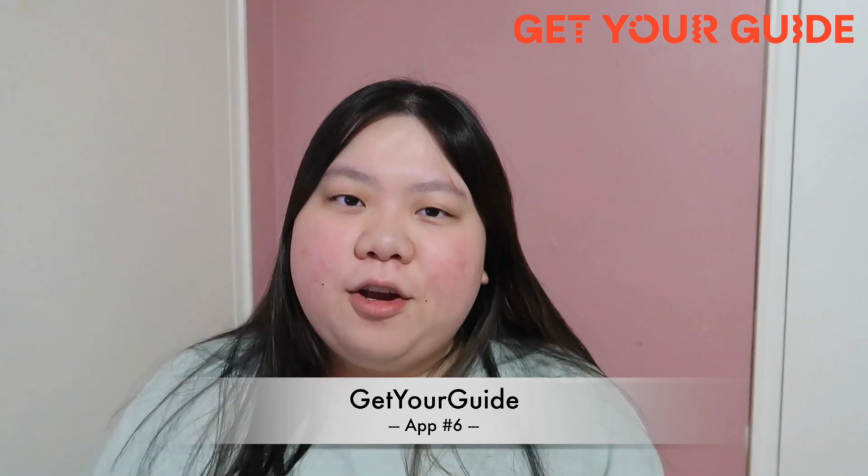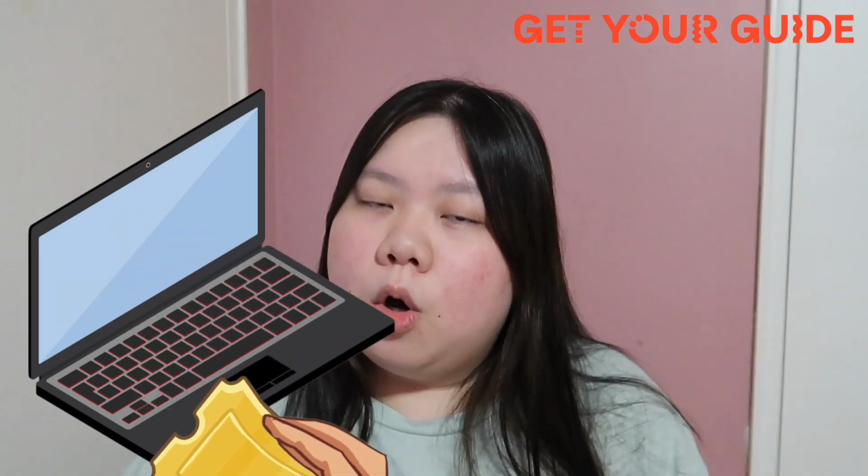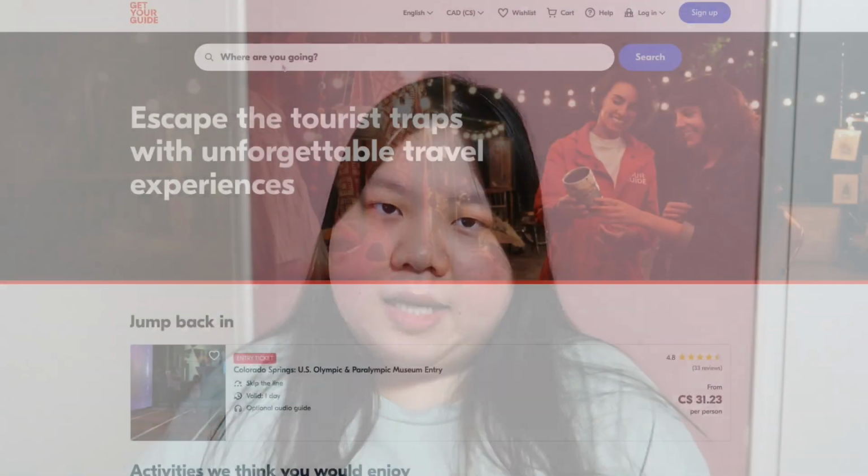App 6, GetYourGuide. GetYourGuide is a website where you can immediately book tickets, activities, and tours in a variety of locations around the world. The objective is to make booking a ticket or a tour much simpler, to save you the time of researching the web when planning to travel. Instead, you can book them all straight from your own home, all in one convenient space.